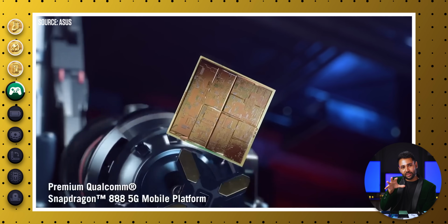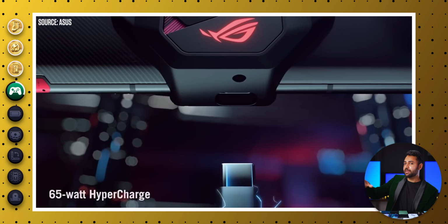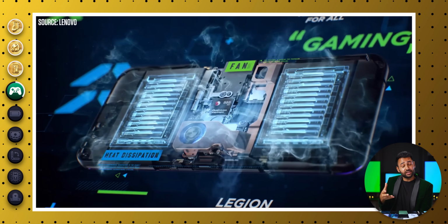And so, when you combine this influx of titles with the fact that most top-end mobile chips, they now require significant cooling to actually retain their best performance, there is increasing merit to having a gaming phone, which can focus on that.